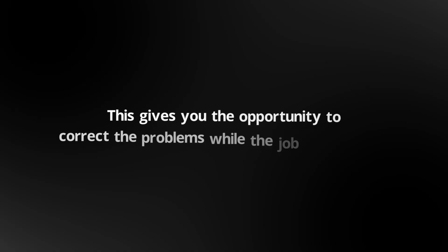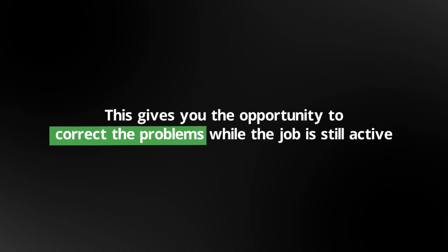So how do you fix it? Well, your job management system should track actual costs as they occur. You should be able to add materials as they're purchased, ensure that crew logs are entering their hours immediately, and monitor that margin as it updates in real time. Even receive alerts when it drops below your target. This gives you the opportunity to correct the problems while the job is still active, not after the money's already gone. So let me share my screen and just illustrate how this can easily take place in SolvePro.